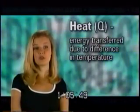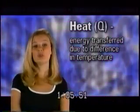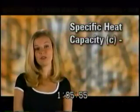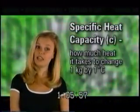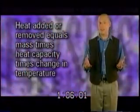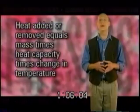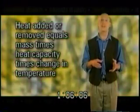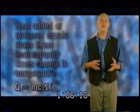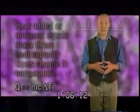Heat is the energy that's transferred from one object to another due to a difference in temperature and is measured in joules. The specific heat capacity of a substance is how much heat it takes to change 1 kilogram of it by 1 degree Celsius. Heat, added or removed, equals the mass of a substance times its specific heat capacity times the change in temperature, or Q equals mc delta T.